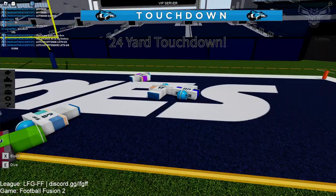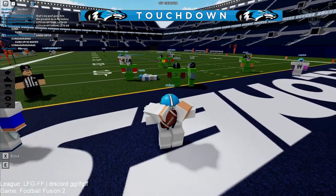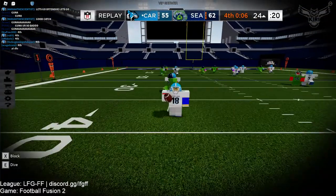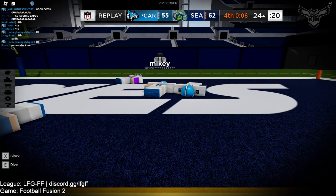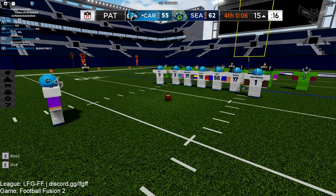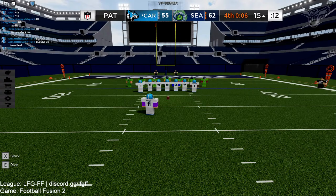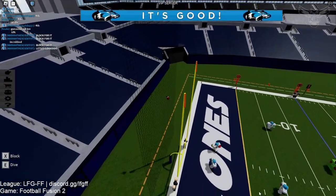The pass! Mikey! Touchdown! The Blue Devils will get that touchdown, and it's Mikey who keeps life for them. Ruggs for the extra point attempt. And it is good.